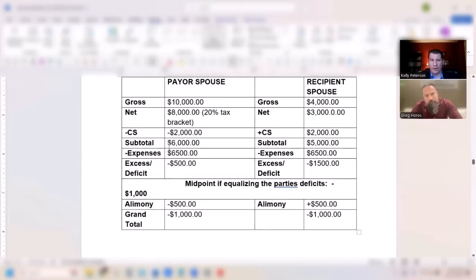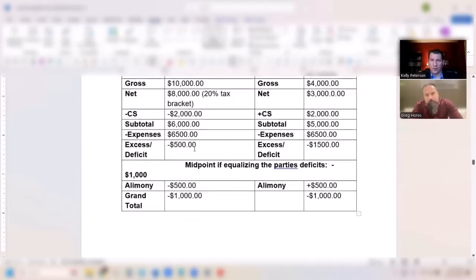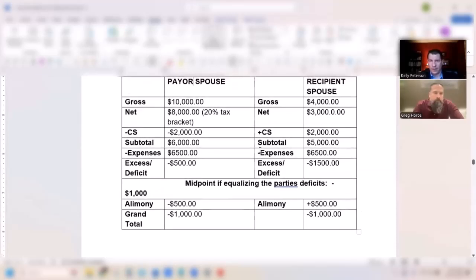Now they have a subtotal for the payor spouse of $6,000 excess and $5,000 for the recipient spouse, but now you have to deduct their expenses. Let's suppose they both have expenses of $6,500 a month. The payor spouse is now going to be in the hole $500 a month in the negative. The recipient spouse is going to be in the hole $1,500 a month.